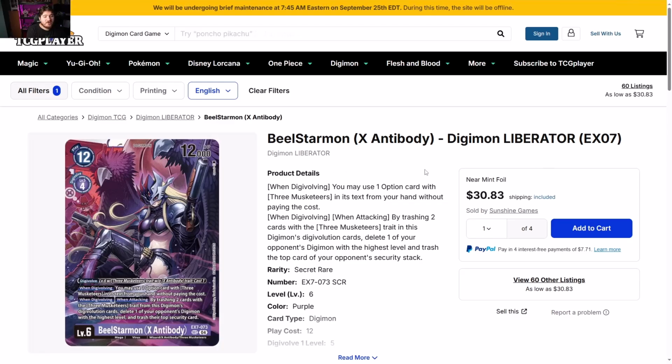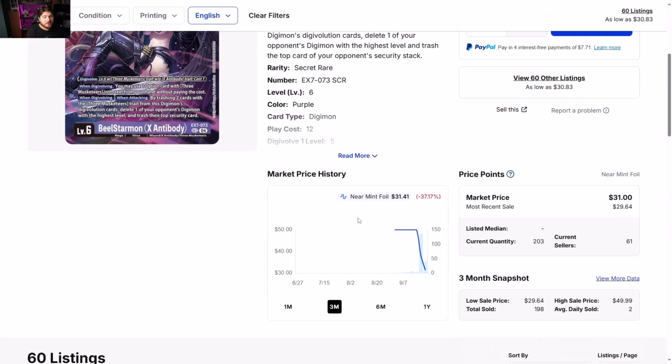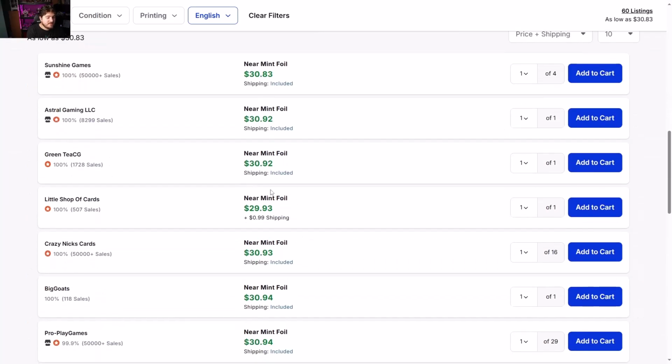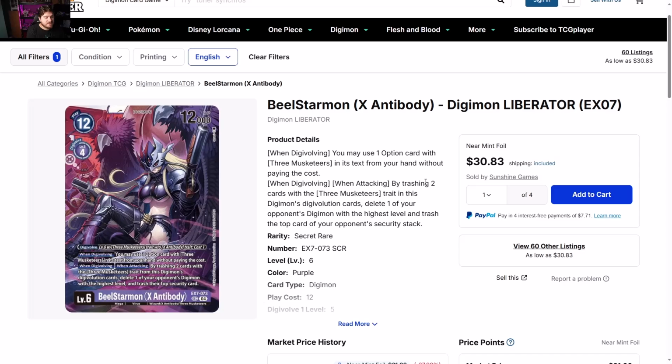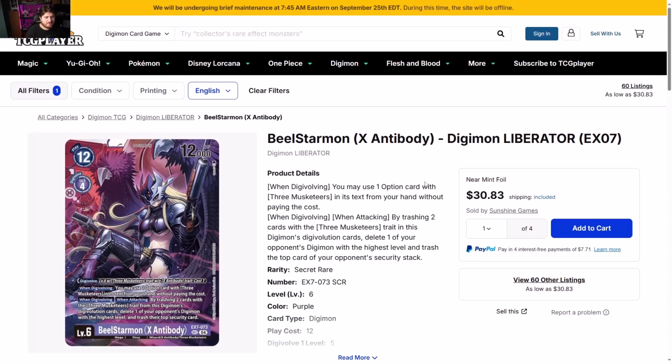Bellastar X Antibody, Digimon Liberator EX-07. This thing is $30 a pop. It's a lot better than on release for sure, when it was holding strong in that $50 range. Coming down to the 30s is not bad, especially for a 2 of Secret that is waifu tax, and you know why it's here. We're just focusing on the assets.